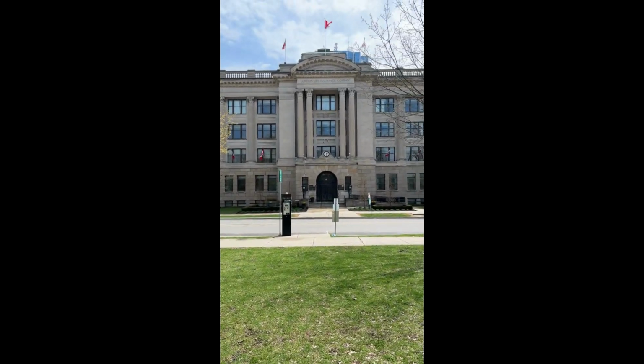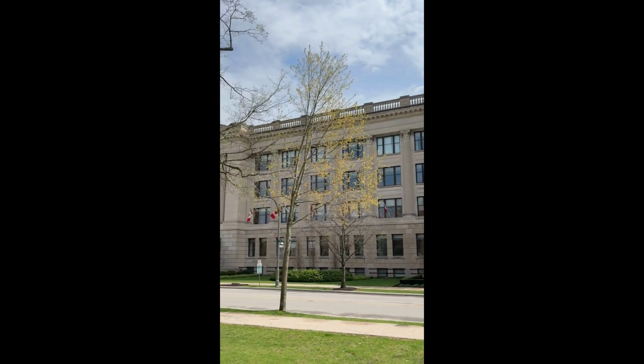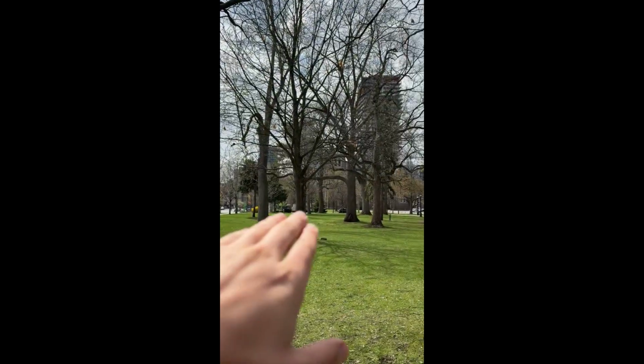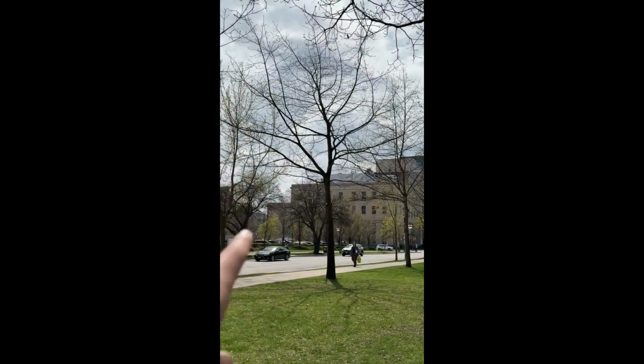You know what I've always said? I've said this since the day I was born. If you need a life insurance company, make the grandest building you possibly can with massive pillars in London, Ontario. And if we're keeping count, there's one absolutely massive church. That one we were just at is right there. That's two. Right next to it, behind this massive building, is another massive church.